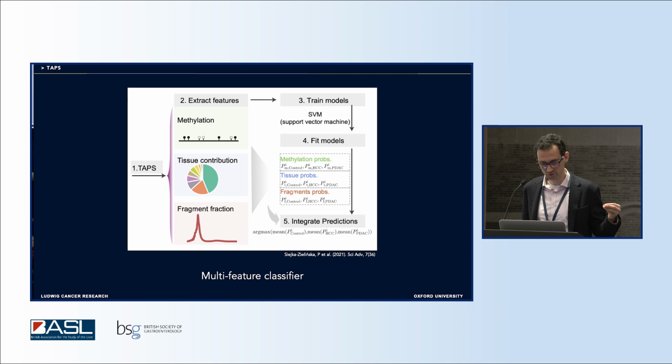And so the goal is really to take this methodology and extract not just one but multiple features, methylation being probably one of the most important among them, but we could also look at copy number, we could look at specific mutations, we could look at fragmentation patterns and so on, and train models on that combination of information and take that forward.